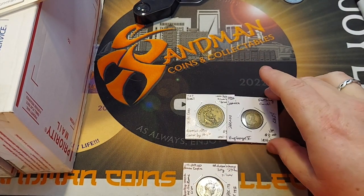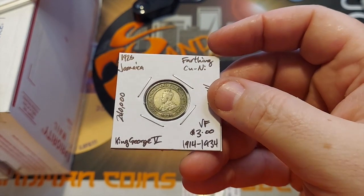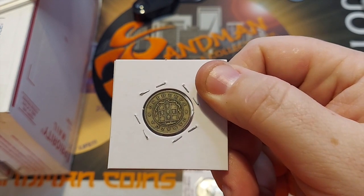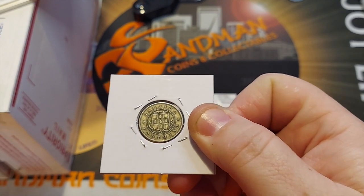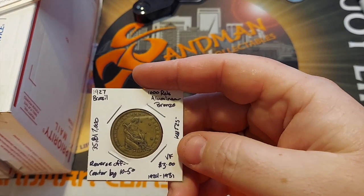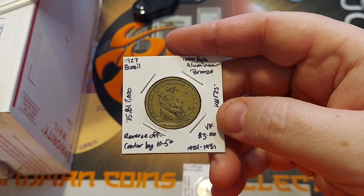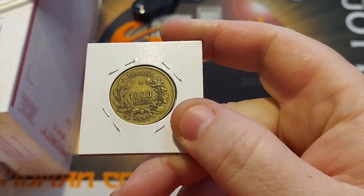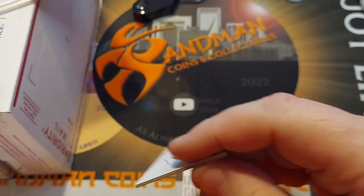And then we go into South America, Caribbean area. A 1926 Jamaican farthing. So I apologize, that was upside down. Keep forgetting about the left to right on English coins. 1927 1000 Reis for Brazil. The only reason why I kept this was the fact that the reverse was off center. That caught my eye, and I decided to keep it because I kind of liked it and it had a lot of character.